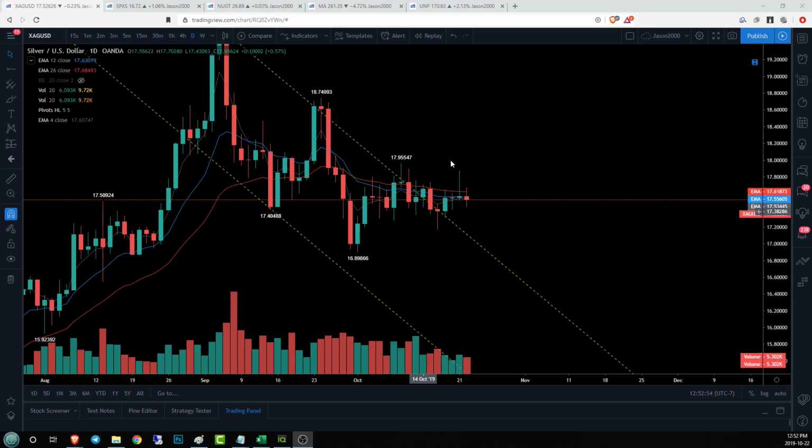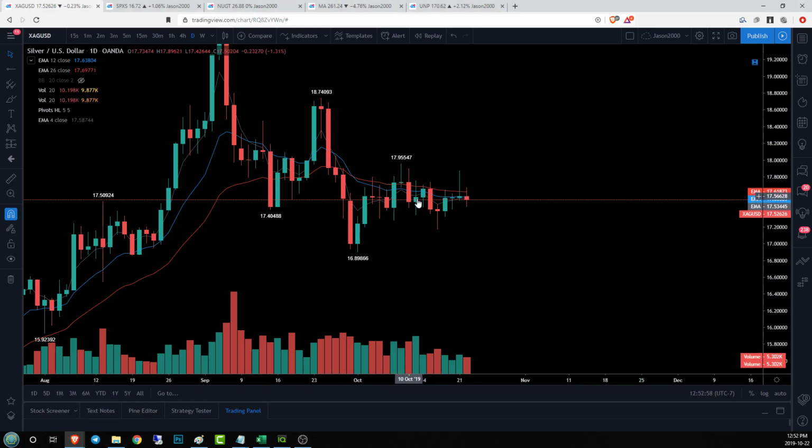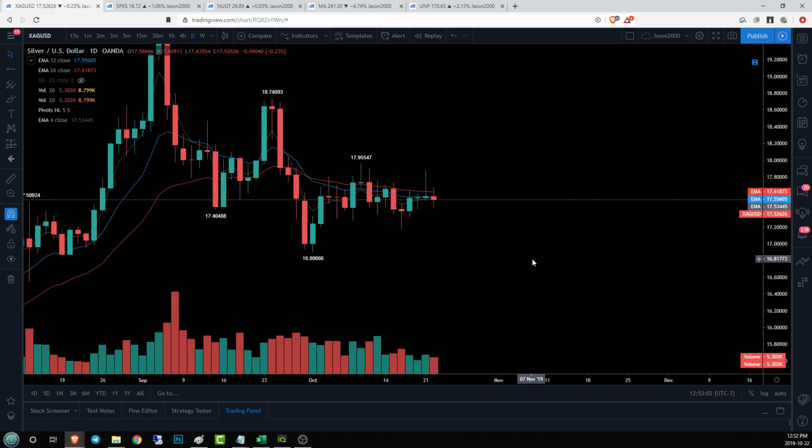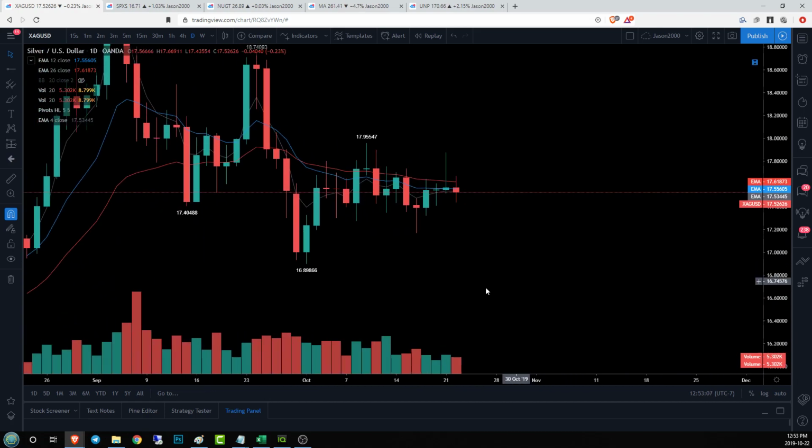I think it's time for us to abandon our daily downtrend chart because we've broken out of that trend. We haven't really done anything. We're just moving sideways at this point. So what we're going to do is just look at the recent action and look for some sort of direction.